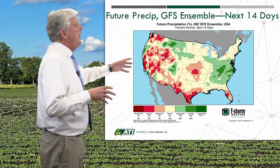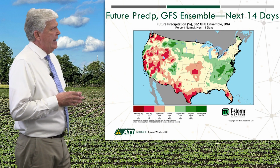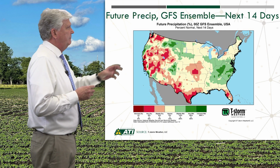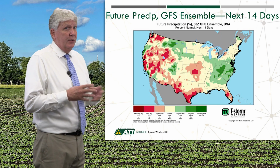Now we're looking at the next 2 weeks in the aggregate. The far eastern corn belt has the heaviest amounts of rain in the green. A lot of the rest of the Midwest does see normal amounts of precip. The exceptions being Nebraska, parts of Missouri, as well as Kansas, where it continues to be dry.